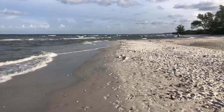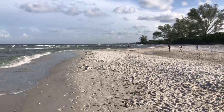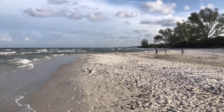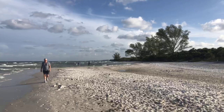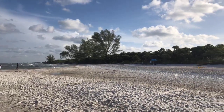Looking to the north. That sky, beautiful.